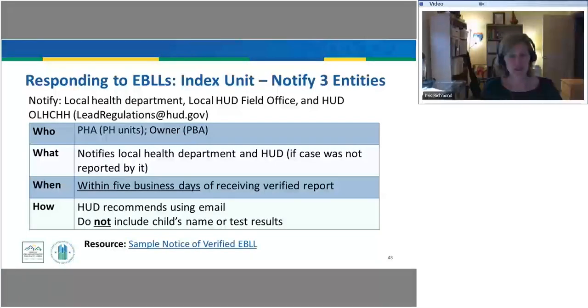HUD recommends using email. You do not include the child's name or the test results. If you are the Public Housing Authority, you're going to include your PHA code and your name. If it's the owner, it's the owner's name and address, the date of the elevated blood level test, the housing program (is this public housing or project-based assistance), the unit address, and if it's in a multi-unit property, the development name. Also let them know whether the PHA or the owner has notified the local health department or has been notified by the local health department, and the date of that notification. This all needs to happen within 5 business days of receiving a verified report or verification. So that was all found on slide 43 for number 4.